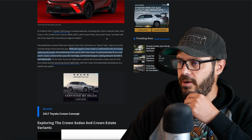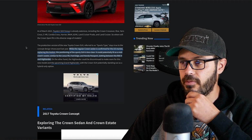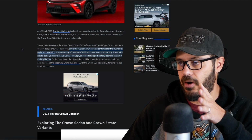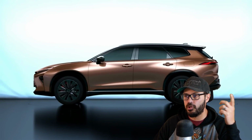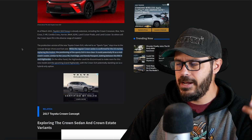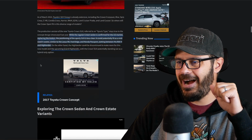And while the regular Crown Sedan is confirmed for the US market, replacing the Avalon, the positioning of the new sporty SUV is less clear. However, as I said, it's an SUV. Probably gonna bring it over here. I'm not so sure about the wagon version of the Crown. And if they bring it here, it'll be slotting between the RAV4 and the Highlander.